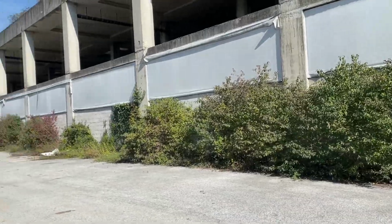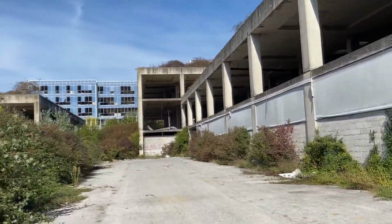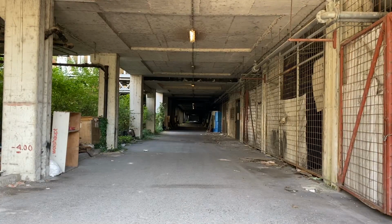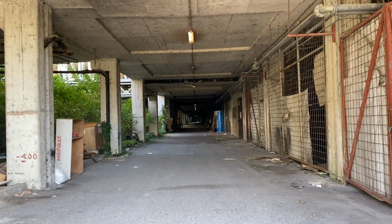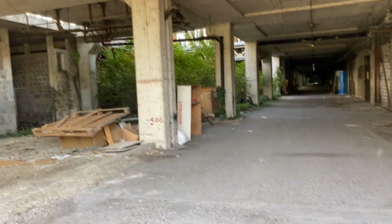That's really weird. And it has electricity in there. There's lights running all the way down it. So bizarre. Oh, there's another line of storage in here. And that's the boxes that I saw from upstairs.